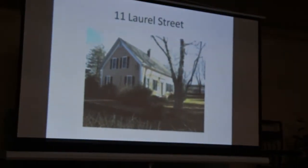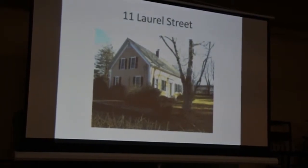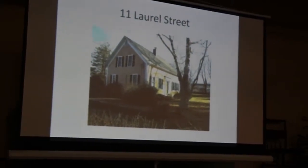This is a very interesting house. It's a very nice Greek Revival cottage, circa 1840, and I'll explain a little bit. It is the oldest house in the general area, a little bit outside of town toward the east, and it was obviously the anchor farmhouse for the whole Laurel Hill area.